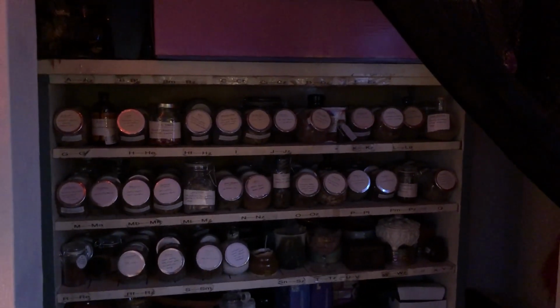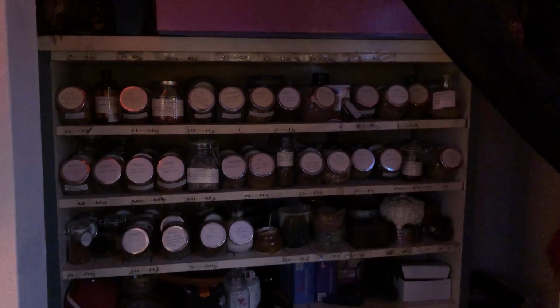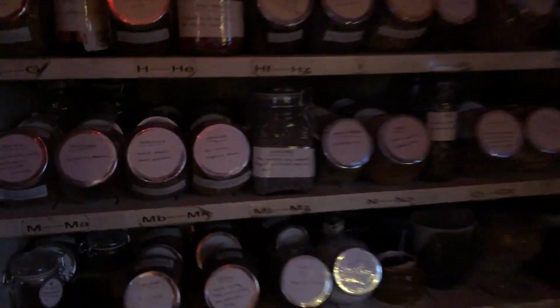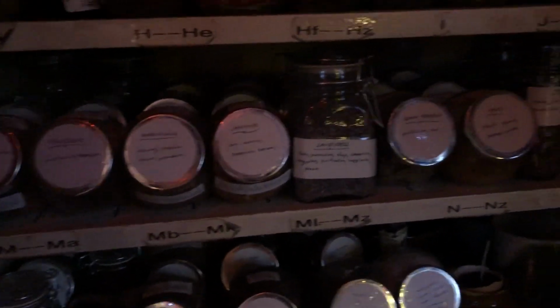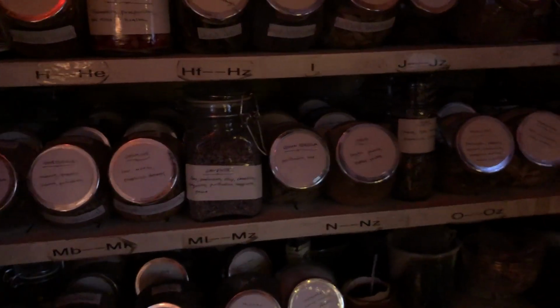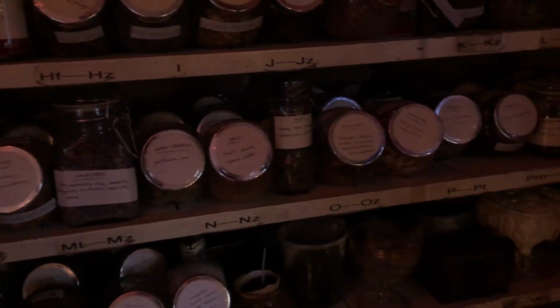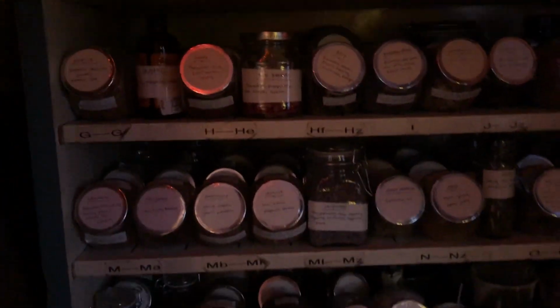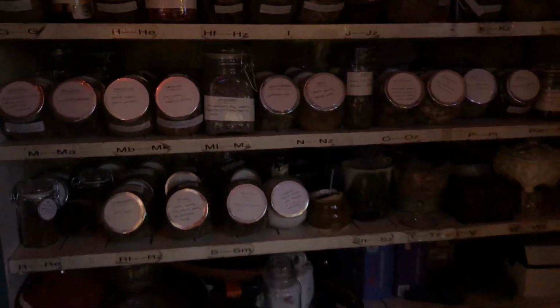This is my witchy stuff over here, like the herbs, which are alphabetized and labeled. It's really difficult to see, but most of them I got secondhand from my friend Cinnamon. Added to my own collection so that I relabeled and resorted everything, and she kept them alphabetized, so I kept them alphabetized too. On top of that, there's other just office stuff, so paperwork and less interesting, exciting things.